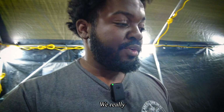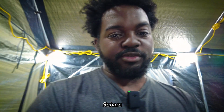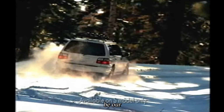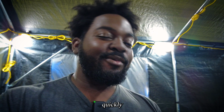We looked at it. We really like the classic look of the car. Just the boxiness, it just screamed Subaru, the pure DNA of what Subaru used to be. And we were like, yes, this is gonna be our family car. This is gonna be the new car that we use for road trips and stuff. However, that quickly changed.